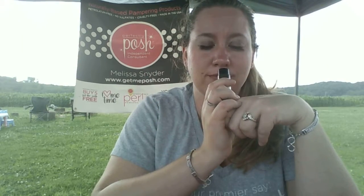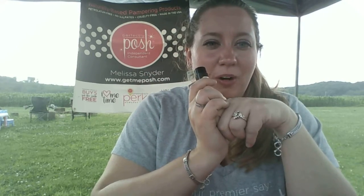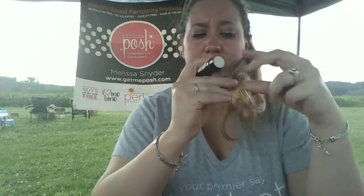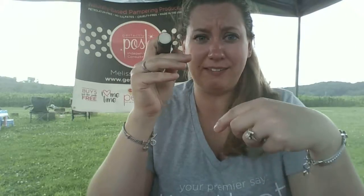It smells like an orchard of pear and wonderfulness. I don't know if that's a word either, but it just takes you somewhere wonderful. So this you can put on the ends of your hair. Just rub it on the ends before you go to bed. Rub it in and leave it soaking all night.